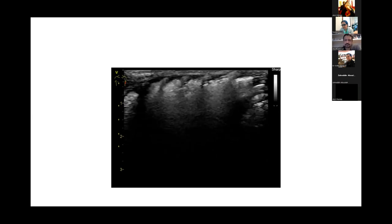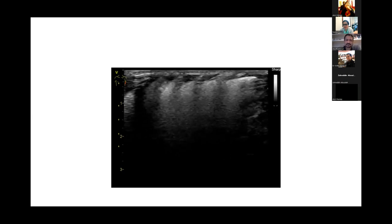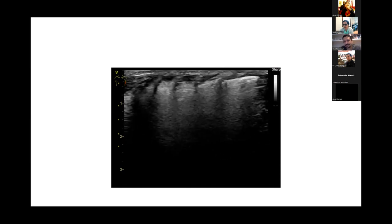Well, he's 10 days old. So I think without making a diagnosis on RDS or not, because he's 10 days old, I think I totally agree with you the way you've reported. It's really clear and it sums up perfectly what we're seeing. However, what we can say is that it is a non-aerated lung in an infant who has had RDS and is probably progressing to BPD or not. But in any case, it's a severe interstitial syndrome.